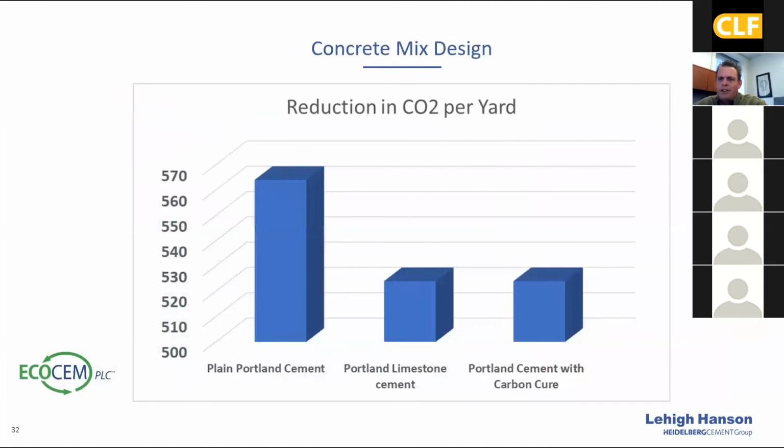Here we have a standard concrete mix, 564 pounds of cement per cubic yard. Using the industry average, our concrete mix contains 560 pounds of CO2. If we take that same mix and utilize PLC, we now have a mix that contains about 520 pounds of CO2. We can also reduce the carbon the same amount by using CarbonCure. By switching ordinary Portland cement to PLC, you get the same reduction in CO2, in this example 40 pounds, as you would if you utilized CarbonCure in the mix. What about using slag cement?